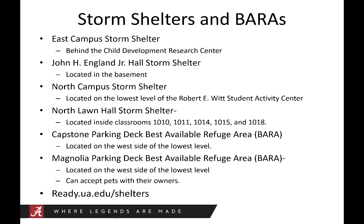tornado warning happens. The East Campus Storm Shelter, which is located near the Student Health Center, the Child Development Research Center, and the Capstone College of Nursing on the east side of our campus. The Storm Shelter in John H. England Junior Hall, and that's located in the basement of that residence hall. The North Campus Storm Shelter, it serves our students who live in and around Presidential Village. It's located on the lowest level of the Robert E.